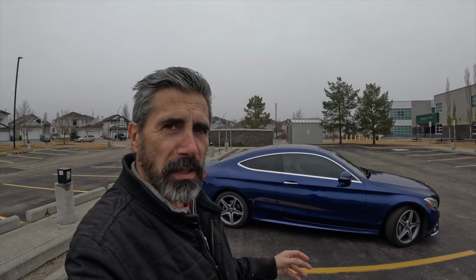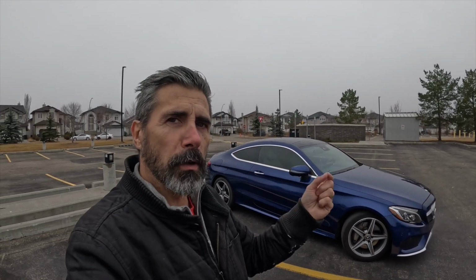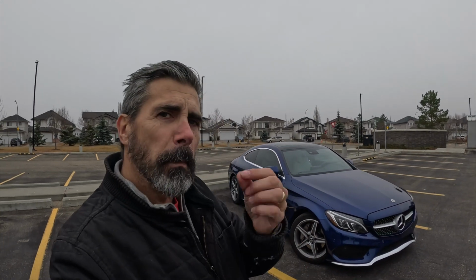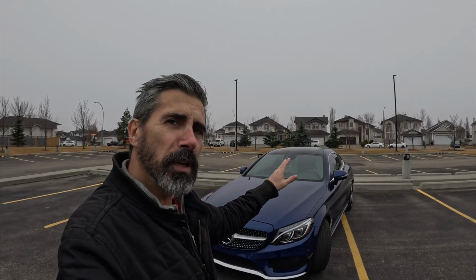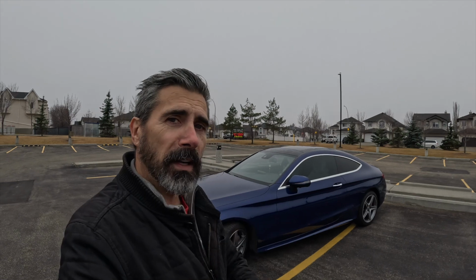Today we're going to give you a great walk down of this beautiful 2018 Mercedes-Benz C300 Coupe right here, featuring that turbocharged 2-liter engine. We're going to do a walk down of the exterior, show you some of my favorite components, some of the quirks you'll find in these vehicles, as well as we'll show you some of the features on the inside of this Mercedes-Benz, and we're gonna go for a short little drive. Let's get into it now.